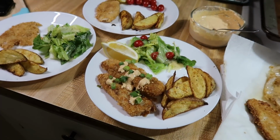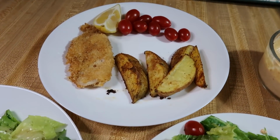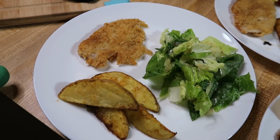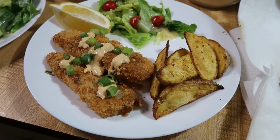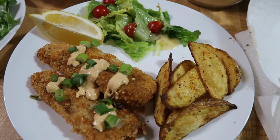So as I mentioned, this was a HelloFresh recipe. They had it paired with a side salad, so that's what I did for myself and Elijah, and then Lily just had some tomatoes with hers. And they said to put the remoulade on top of the fish and then the green part of the green onions on top. And it was so good.